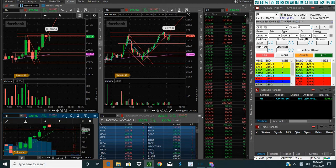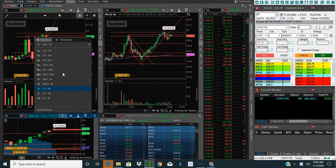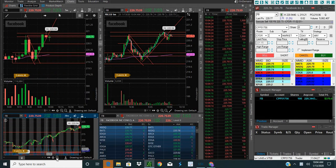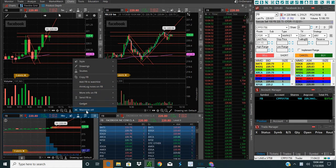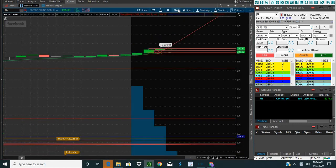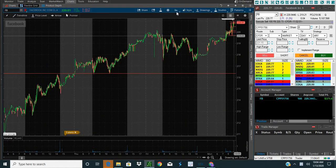The daily's still on a breakout. Daily's definitely on a breakout. Let's see how the 10-day 30 minutes looking. Still looking okay. So yeah, really nice charts all around. Just trying to have patience. Really nice charts. Now let's see if other people see what I see.